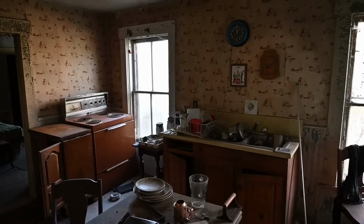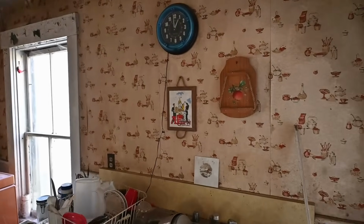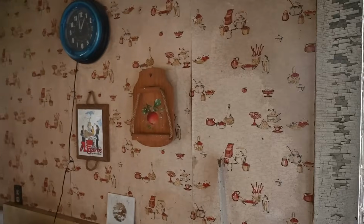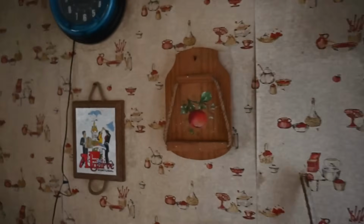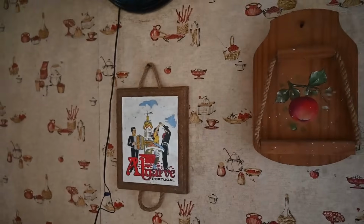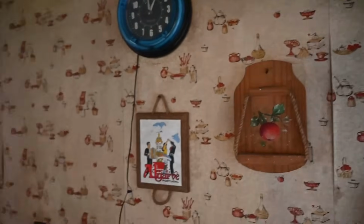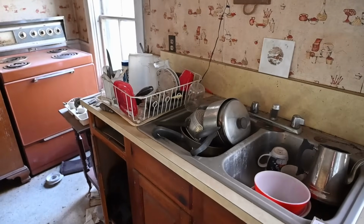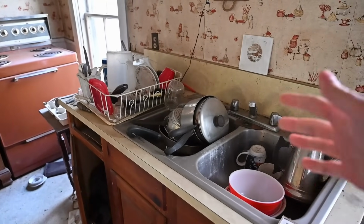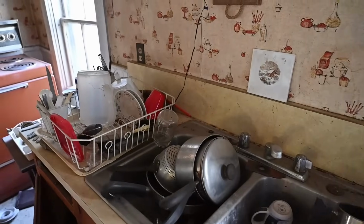Definitely very beautiful, and we can see antiques and retro belongings all around. Take a look at this beautiful wallpaper as well, and all these decorative items hanging on the wall. Beautiful. And it looks like they just left immediately, and they kept everything, even the unwashed dishes in the sink. Nothing's washed, they just left.